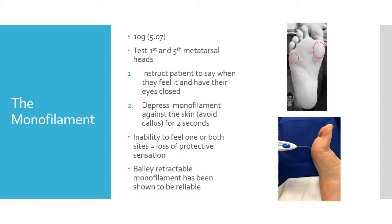It's in neurovascular. The Semmes-Weinstein monofilament is a well-documented test for predicting ulcer risk, and it's long been advocated as an essential component of a thorough foot exam. It's important to remember that the patient needs to have their eyes closed when the test is being carried out.